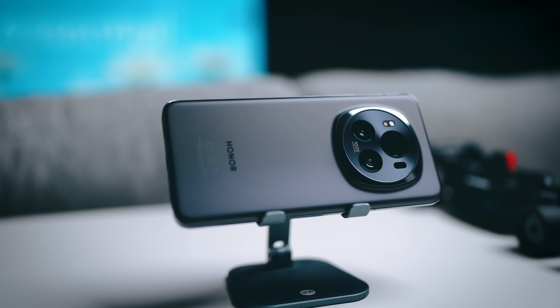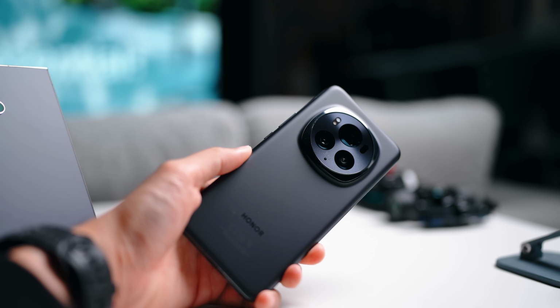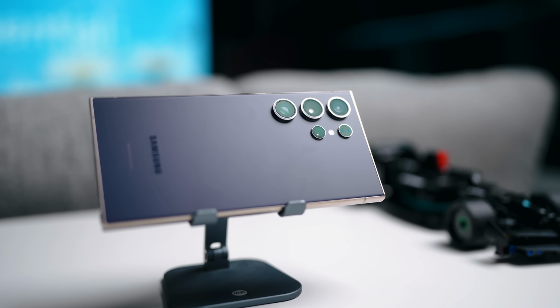Now moving on to the final point, the design. Now the design thing is a very subjective kind of matter. I'm not sure which you might prefer. What I can say is that the HONOR Magic 6 Pro here, again, is a very curvy device. It's very comfortable to hold because you have curves on the back, curves on the front. Whereas for the S24U, it's retaining Samsung's corporate look. I would say it's very boxy, it's very edgy.